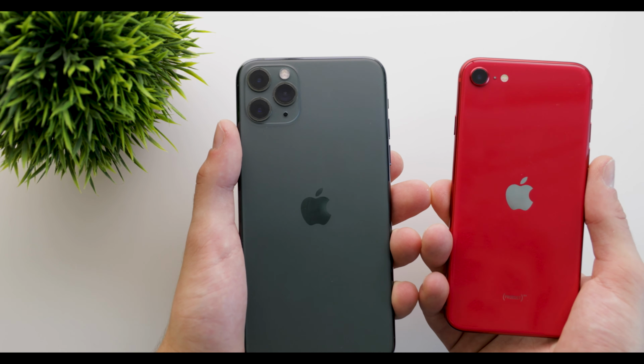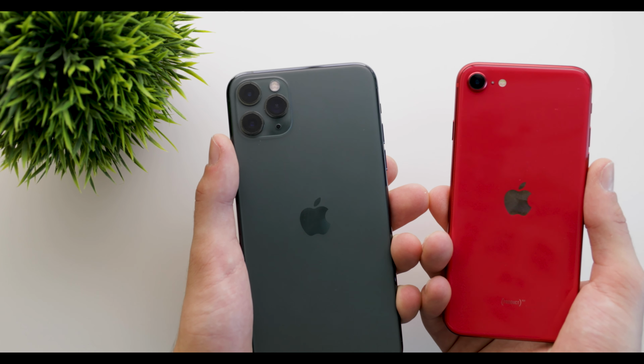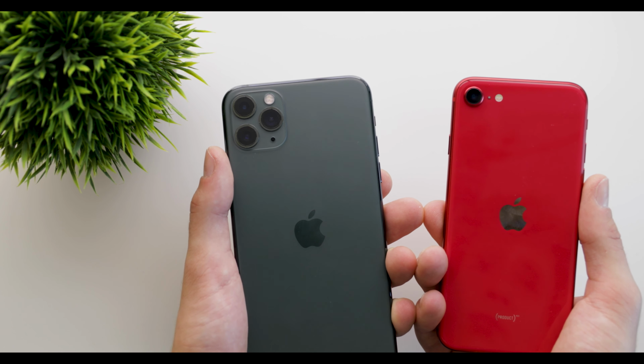Both devices have the A13 Bionic chip, which was first seen in the iPhone 11 and 11 Pro series late last year. But the iPhone SE has only 3 GB of RAM compared to the iPhone 11 Pro Max's 4 GB of RAM. This will definitely play a big role in the speeds, but let's see how much it really affects the performance. Of course, the other factors don't really matter.